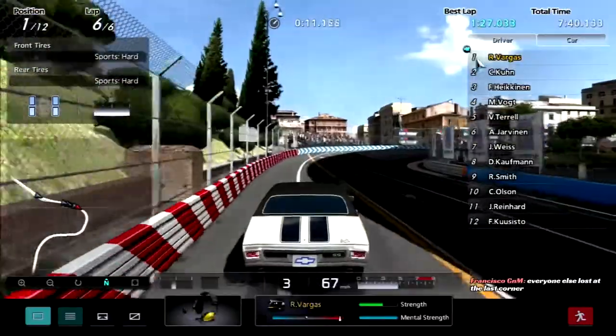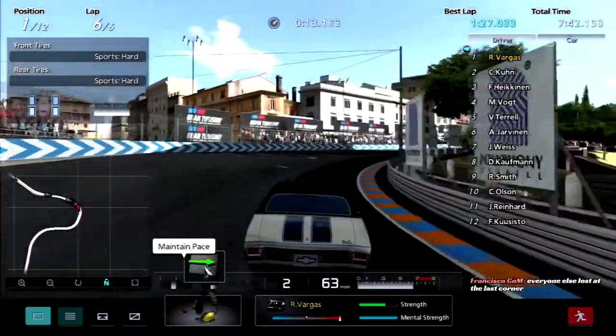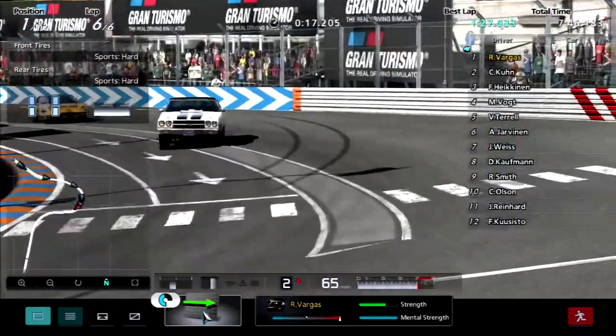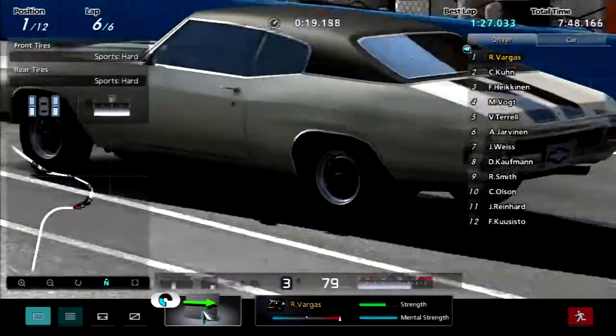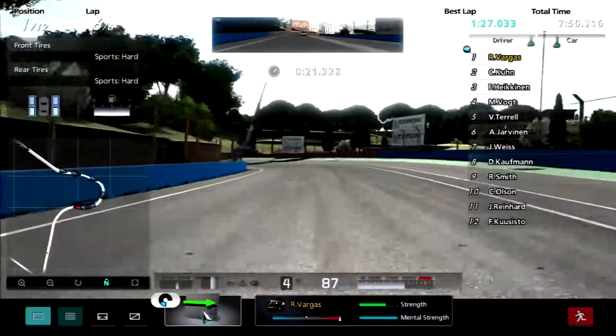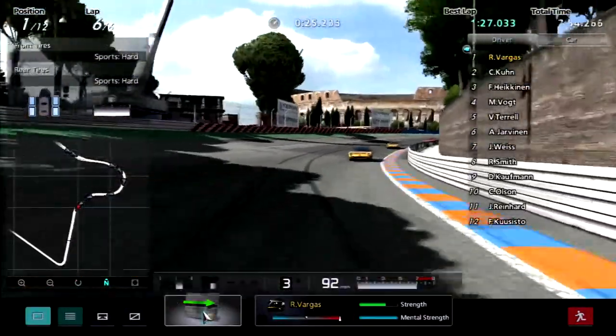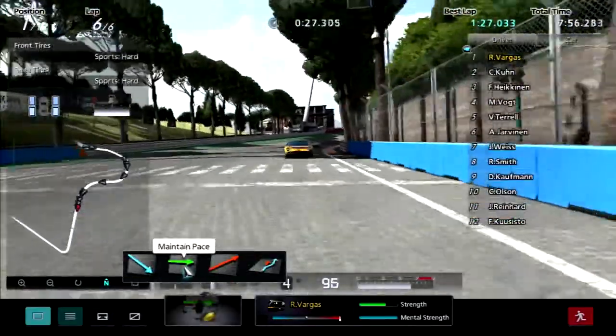Final lap for Vargas. Man, the Jensen Interceptors are just back markers in this race. That sucks. Everyone else lost at the first corner. Jeez. I mean, last corner. Sorry. I'm really focused on Vargas right now, because I'm still afraid he's going to lose the race.